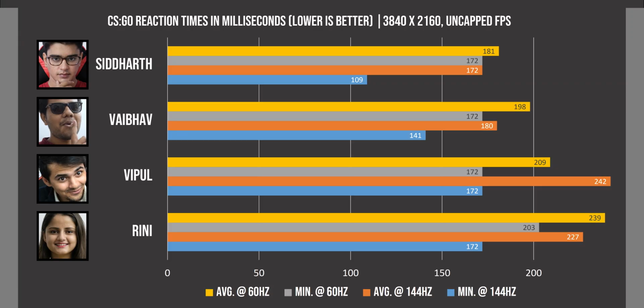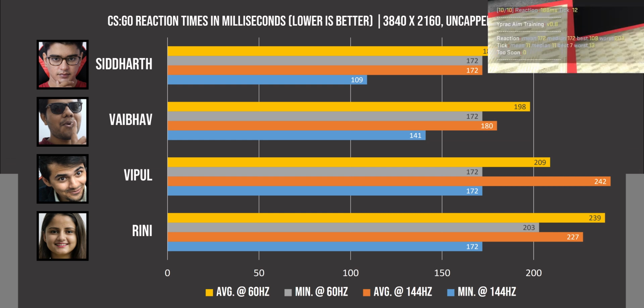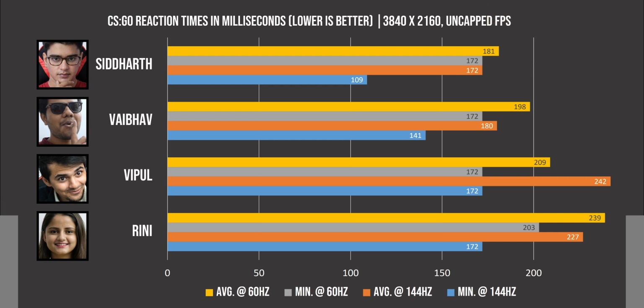So while with Vipul, we didn't see an increase in human responsiveness, the other three of us did get better results at 144 Hz. What we found was that Vaibhav and I were consistently able to get better reaction times. We were able to get a reaction time of 156 milliseconds lots of times, and in my best run, I was able to go as low as 109 milliseconds. While at 60 Hz, getting a figure of lower than 172 milliseconds was almost impossible, and the lowest we managed to hit was 156 milliseconds, and that too only once.